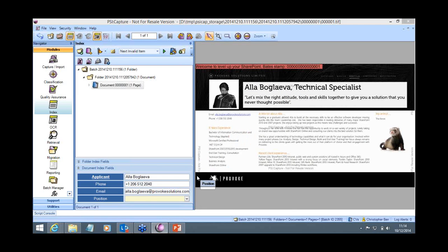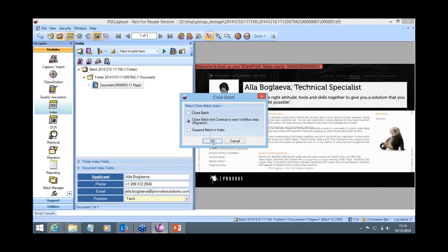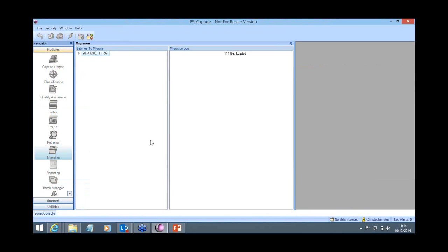And then for a position, this is something that we can't get from the CV. We're saying she's going to apply for a team. What team is it that she's applying for? I've put some of the Provoke teams here in a drop-down list. This was configured in SharePoint, but SciCapture actually pulled through these categories. So for the purposes of today, we'll say that she's applying for the tech team. Once that's done, we move over to the next step.